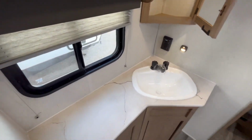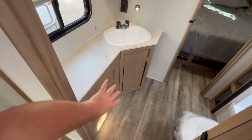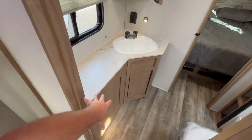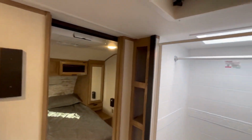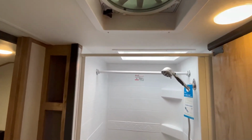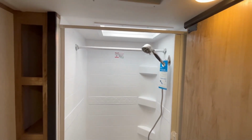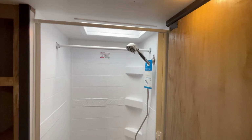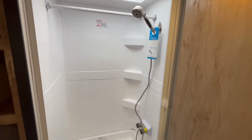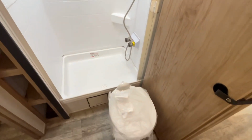GFI protected outlet, great countertop space and a motion sensor light down there. Now this is all where your hookups and stuff are, so there's no storage there. And I'll show you those on the outside. You've got the larger Max Air vent fan, 30 by 36 inch deep shower with the removable clothes rod and the upgraded shower head from Oxygenics. So you can be upwards of about 6'3" and still shower in there comfortably.